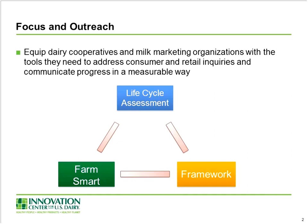Of course, a lot of this work was initiated with life cycle assessment, which was initially started to look at carbon footprinting and then expanded to other areas of environmental impact. And that's the item that you've got on the top of the slide.